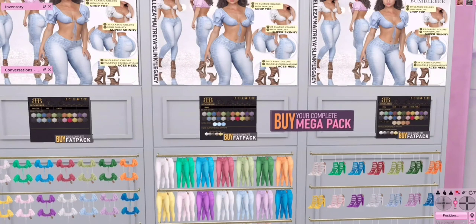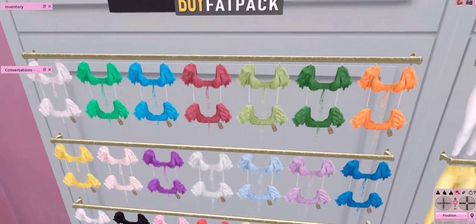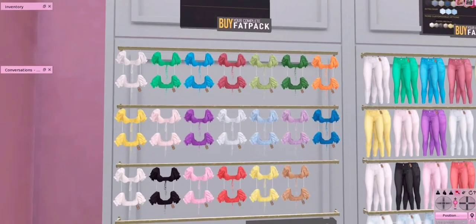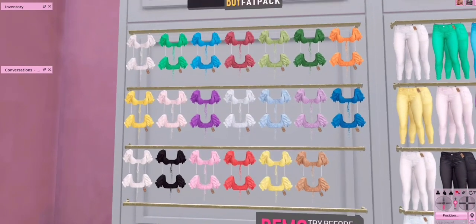Hey guys, I found the item I want to buy. So yes, this is the one. I like this one, guys. The top was so cute. It's cute and sexy.